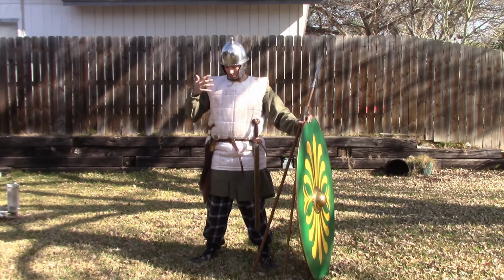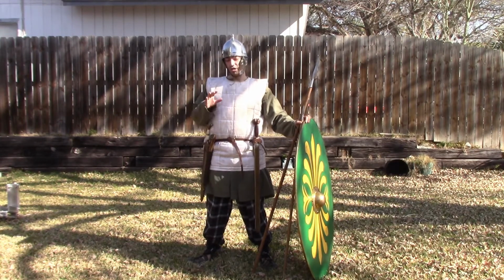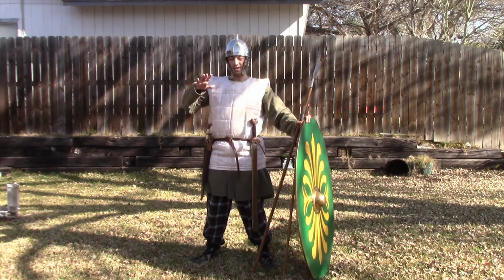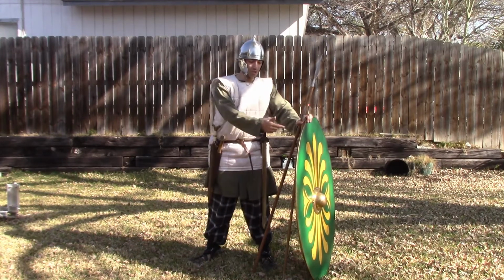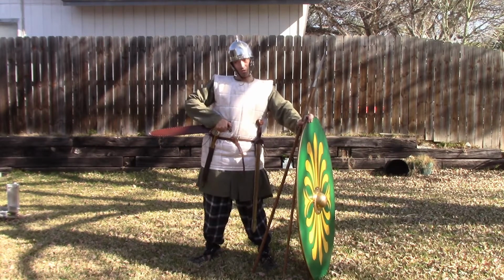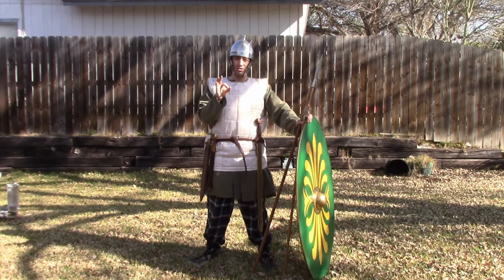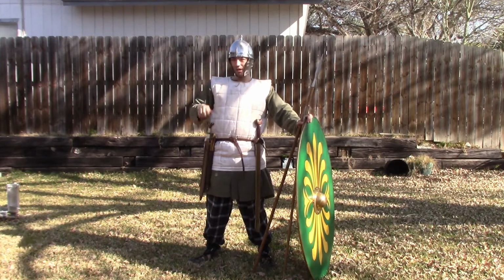Now, it is stated that the most common of warriors would have just had their soft body armor, a shield, spear, javelin, and probably even a short sword or a long dagger. Those that could actually afford it would even afford the helmet.